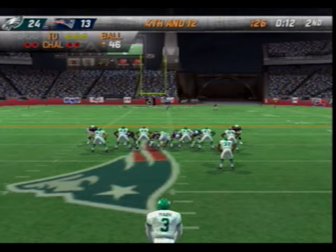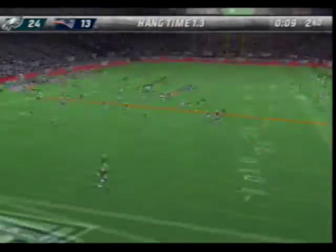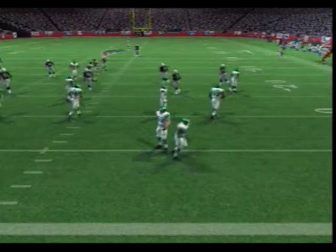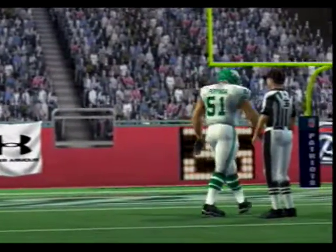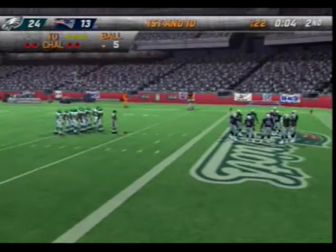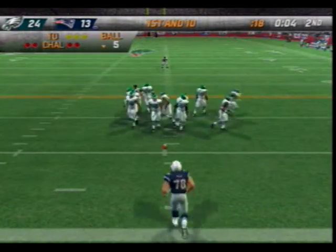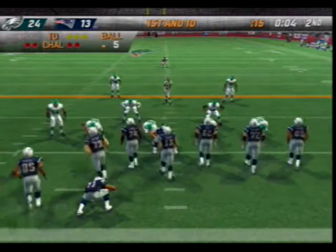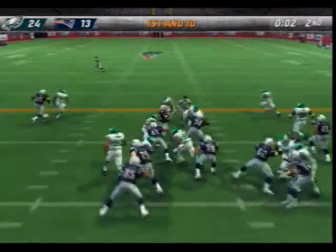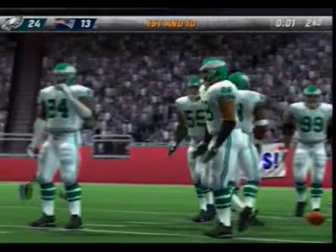They're calling for the punter again, his third kick tonight. He signals for a fair catch. Deep in their own territory. The Eagles line up in a 4-3. Hand off to the tailback. Jackson comes up to make the play at the 13.